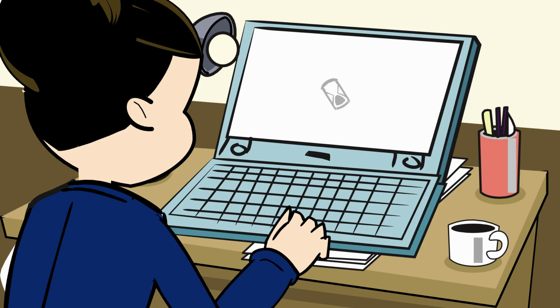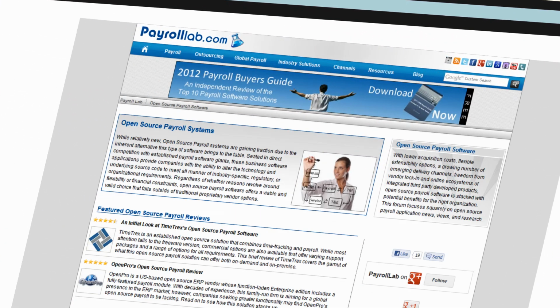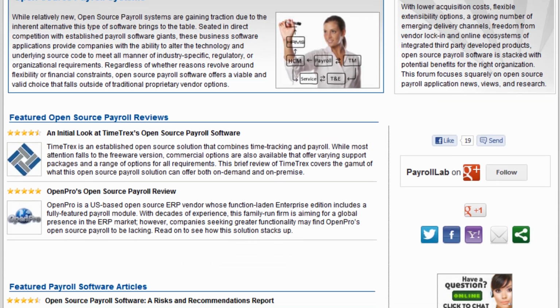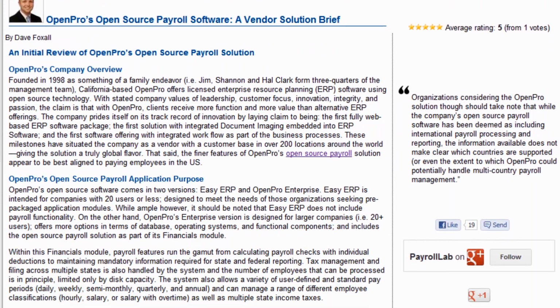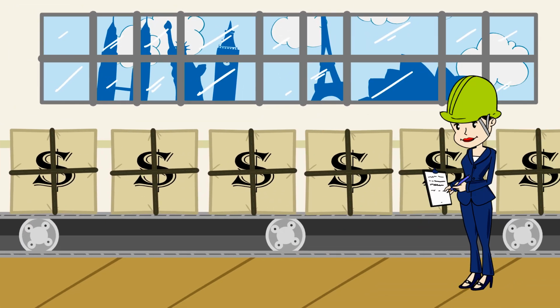Intrigued by how our company might address these challenges, I popped open my browser and voila, I had stumbled upon a timely and focused article on open source payroll systems at payrolllab.com. With industry veteran expertise, podcasts, research, and insights into open source payroll software practices, I now had what I needed to head back to the drawing board and back to the boardroom.